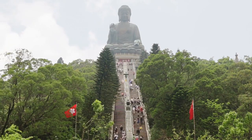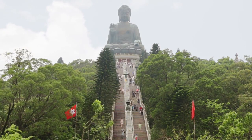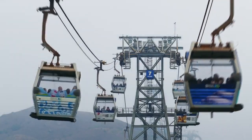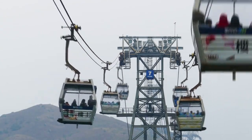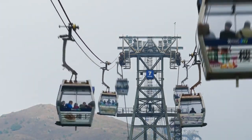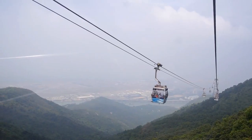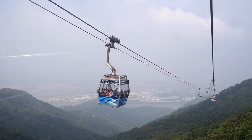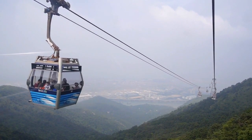Our next stop is going to be the Big Buddha, which is another one of the most popular attractions in Hong Kong. To get there, you'll need to take the MRT to Tung Chung and then take the Ngong Ping 360-degree cable car. The cable car ride has some stunning views of the mountains and the ocean. It's also a great way to experience the beauty of Hong Kong.